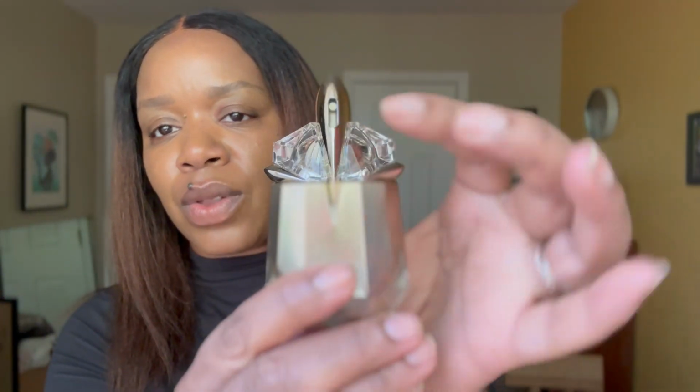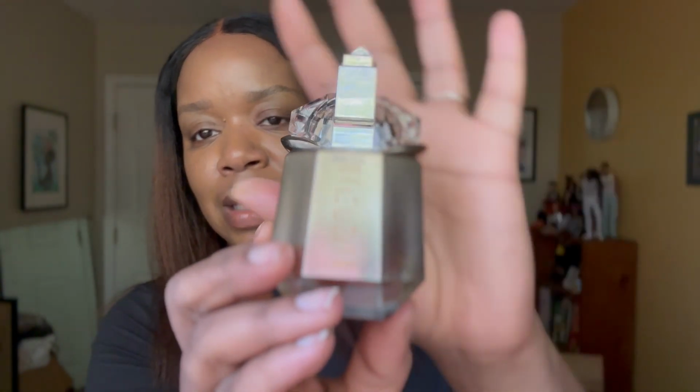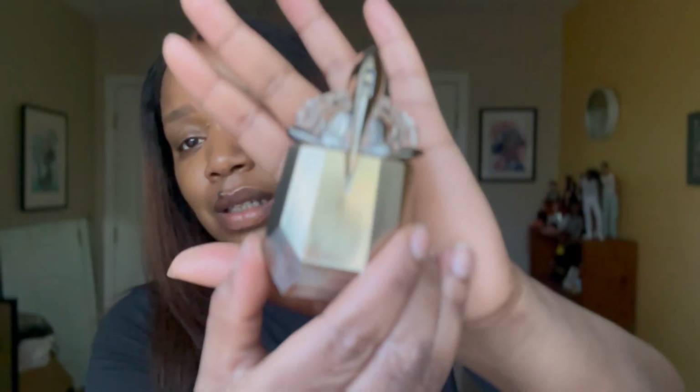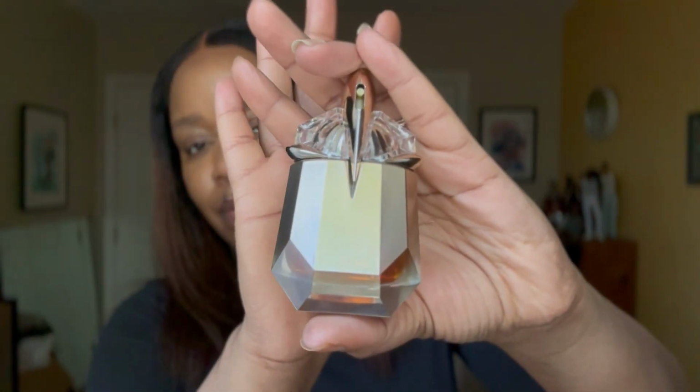I'm gonna spray it on me now. Ooh, wait, I think I sprayed it on me earlier and it's still there. But I'm gonna spray it again. So this is the atomizer, by the way, up here. I thought it was interesting how they put the name Alien on the back of it, or the side that the atomizer is not on. So this is the back, and this is definitely the front. But I thought it was interesting that they didn't put the name of the fragrance on the front right here.